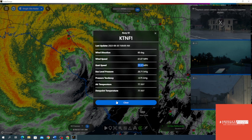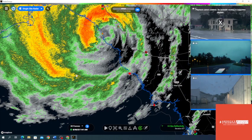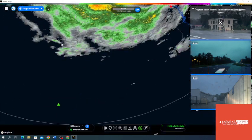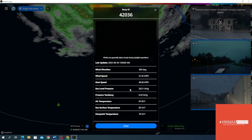My guess is that was probably as soon as the eye might have passed it, and we'll come back and see if we have some other observations, whether this one reports minute by minute or hourly. I'm a little uncertain about it at the moment, but regardless, still some very strong winds at that location. We had another buoy overnight that got pretty close to a direct hit, way down here. This is buoy 42036, but it's now further away from the center, with Idalia moving away from it, but winds still gusting up to about 40 miles an hour.